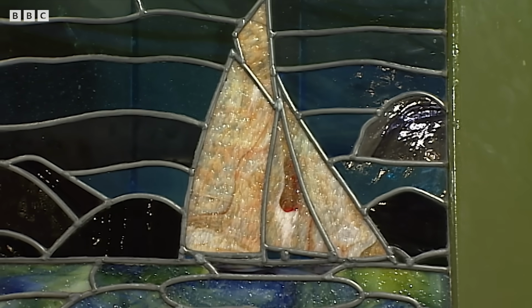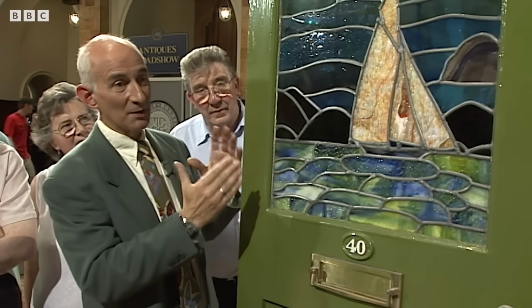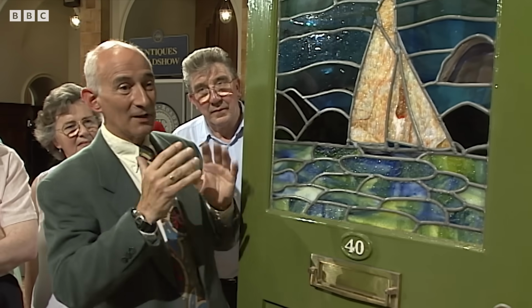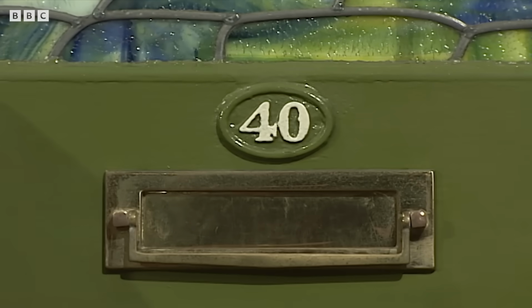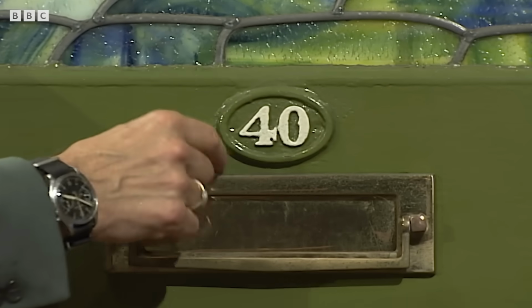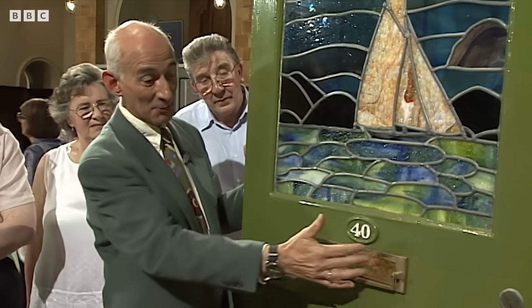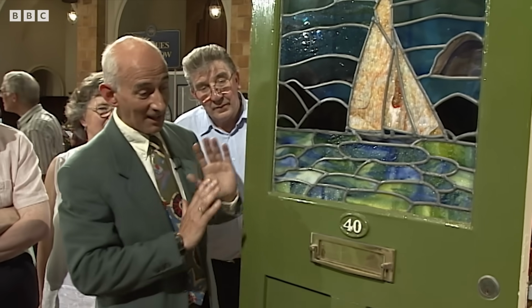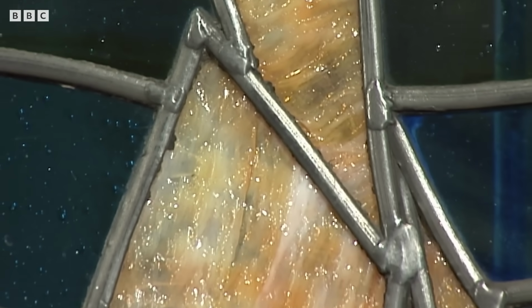Maritime motifs are the most popular. That's what people go for. You get all sorts of things, but often it's a great galleon in full sail. But this is much nicer because it's almost a contemporary image. All the other things are nice. The number 40 is very nice. I think this is a later replacement. It is, yes. It probably was an iron one originally to match that. But essentially it's as it should be. And of course it still belongs on the house, which is even better.